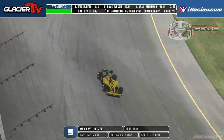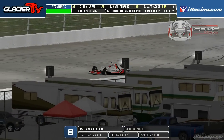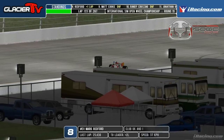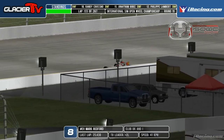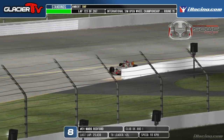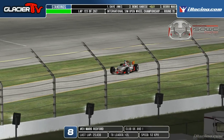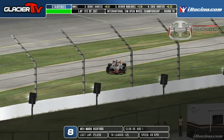Yeah, out, and that's Mark Redford, and he's going to keep the car out of the way. He keeps the car off the racetrack for the time being. He will be able to put it down to the apron. We might just about stay green here. He's going to try and bring that car back towards pit road, but this is Mark Redford, who is one lap down, and he is going to struggle to bring that car back onto pit road.